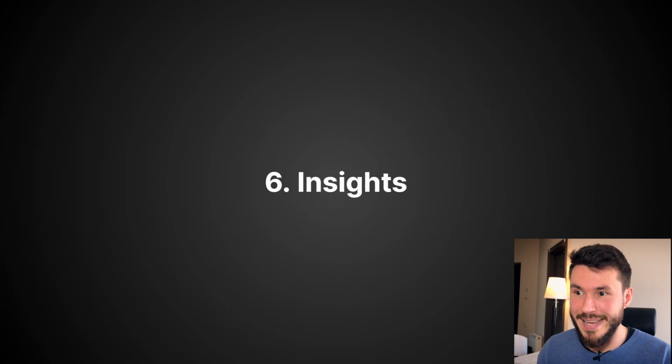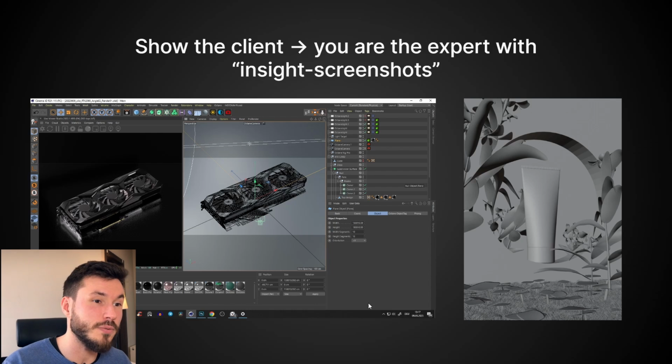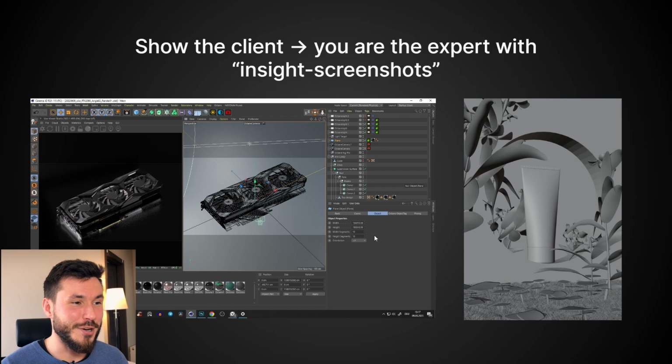Insights are also important, because a lot of projects in a portfolio are just renders. That's already good, but with insights, post some screenshots and show the client, the prospect, that you are the expert with inside screenshots. Of course, I understand the client doesn't understand anything about materials and your 3D software, but it makes it more interesting and showcases that you're more of an expert. Because I can guarantee you, for the client that looks like you're building a spaceship or something. So that's a cool thing.